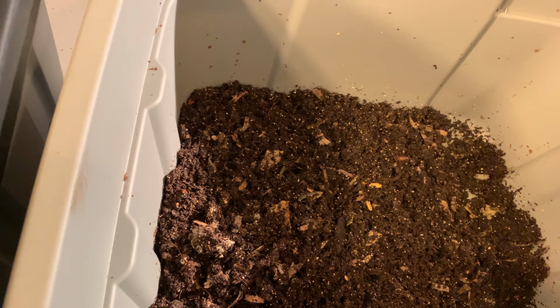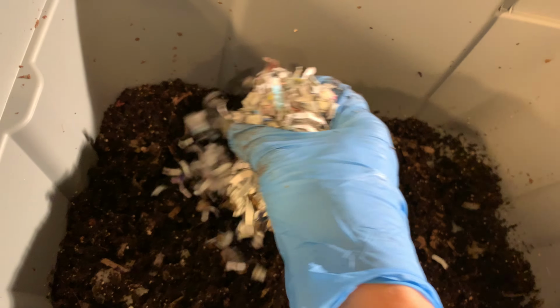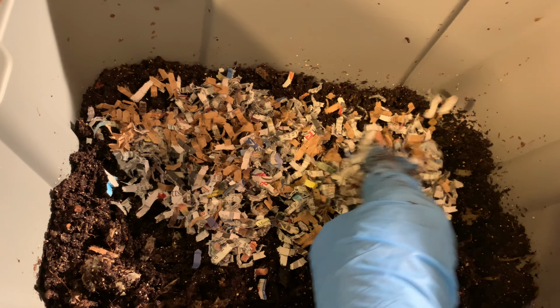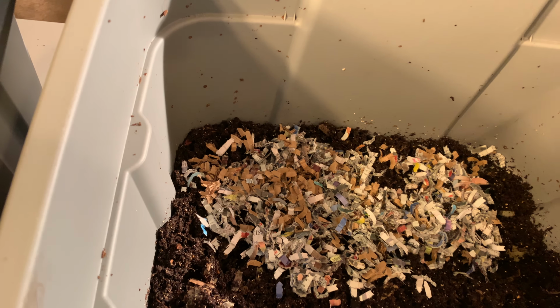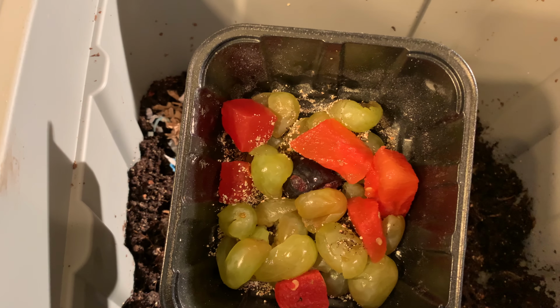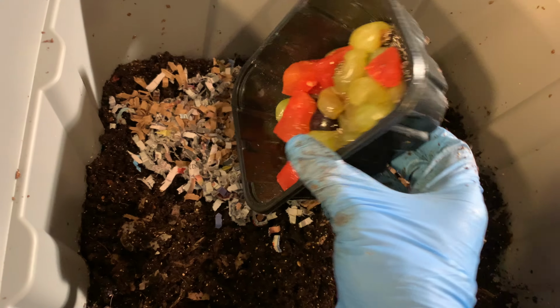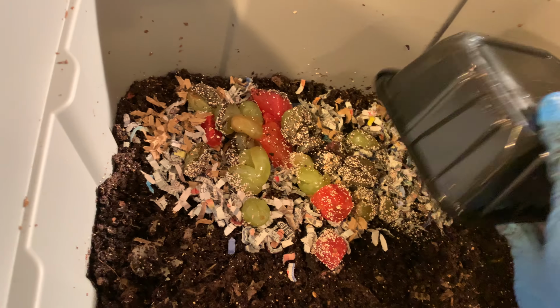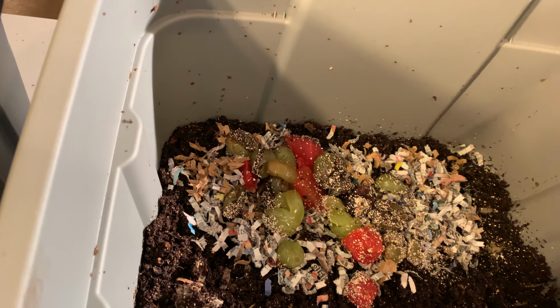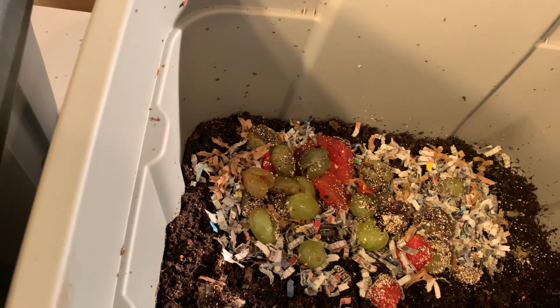So we're going to feed in this area now, as it appears to be a bit drier. And I have a little bit of bedding for them. I'll put in dry bedding since the food that's going in here is going to be plenty moist. And this is some rotten grapes and watermelon. And I already put some coffee grounds and eggshell on top, so we don't need to add that in. And this is about, I would say, 5 ounces. So it's not really a lot of food, seeing that I don't have a lot of worms in here.